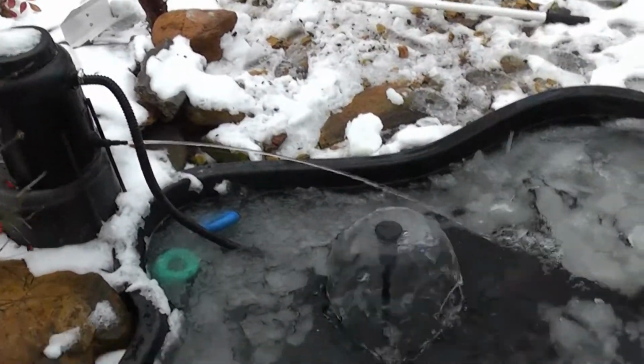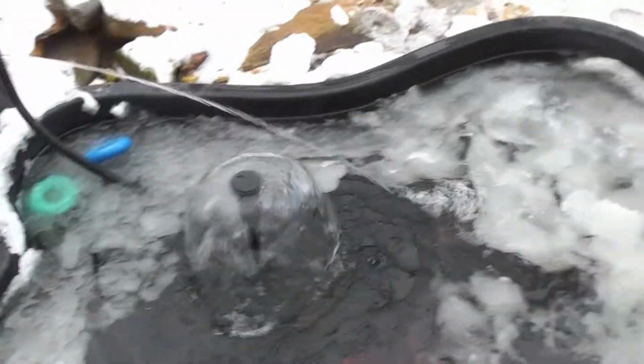There's the old fish pond to go on. It's got some chunks of ice in there. There's some fishies down there.